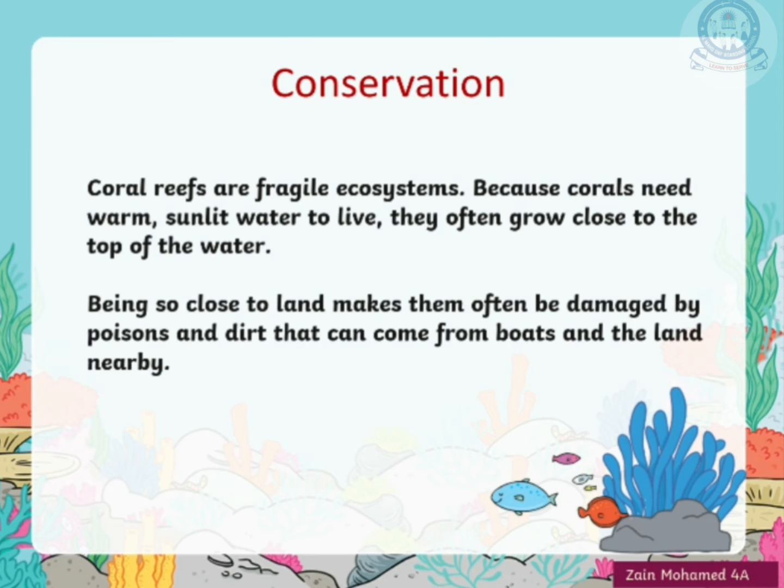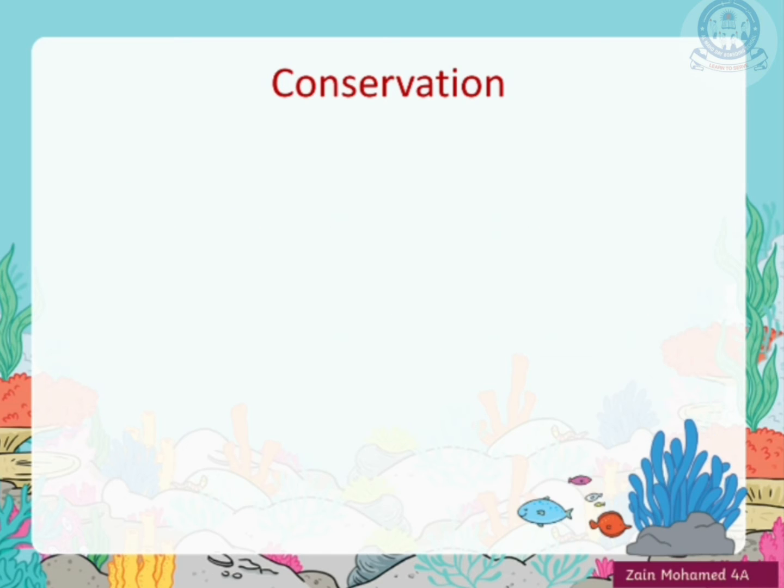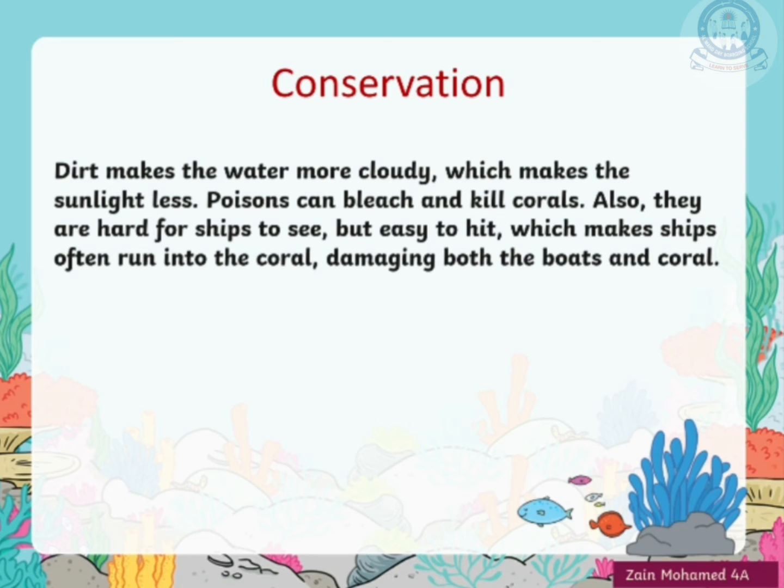Being so close to land makes them often be damaged by poisons and dirt that can come from boats and the land nearby. Dirt makes the water more cloudy, which makes the sunlight less. Poisons can bleach and kill corals. Also, they are hard for ships to see, but easy to hit, which makes ships often run into the coral, damaging both the boat and coral.